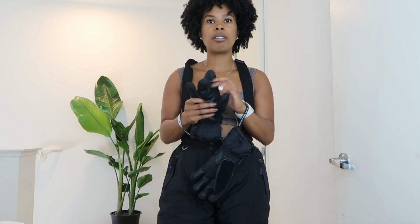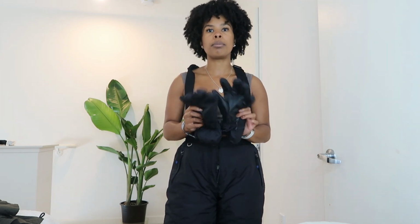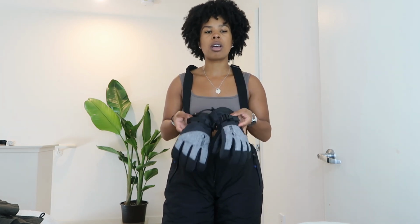One thing I do like about these gloves that are linked in my description box is that they are touchable for your phone screen. I don't have to take them off to touch my phone screen. I still do if my gloves get wet, but the waterproof part is the most important part. So you need to have a pair of gloves that are waterproof so that when you fall in the snow, your hands don't get wet and they don't end up getting cold.